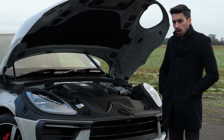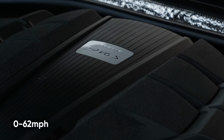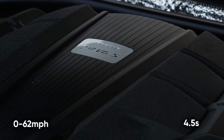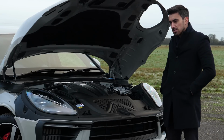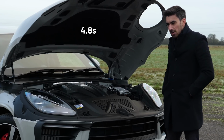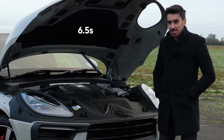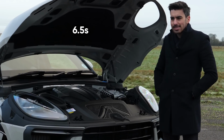Now, all cars are all-wheel drive, and naturally, the GTS is the fastest, going from 0 to 62 in 4.5 seconds. But the S isn't actually that far behind, doing the same sprint in 4.8 seconds. Now, the standard car is a little bit behind them at 6.5, but either way, no matter which Macan you go for, they're not exactly going to be slow.